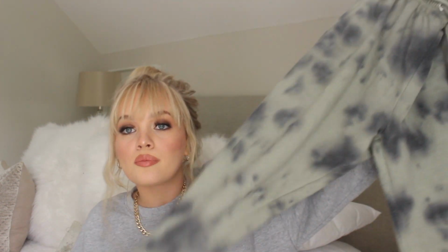Okay, the next thing I picked up from Pretty Little Thing were these two tracksuits. So at first I picked up the sage colour. I absolutely love these. I got these in a size 8. They are so pretty and so much better quality than these grey joggers. I don't know if you can see, but they're really furry on the inside. They've got drawstring. Absolutely love that. And they've got a higher waistband on them as well compared to the last joggers.